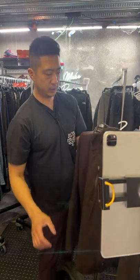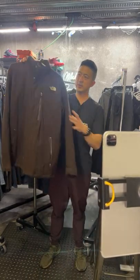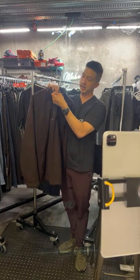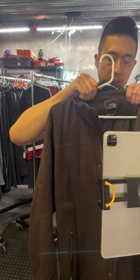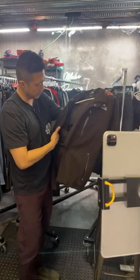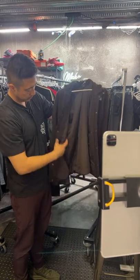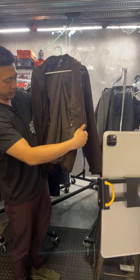Okay, men's North Face heavy jacket, extra large. This is a really heavy jacket. It's not your normal fleece. There's the tag. North Face, size large. Heavy men's jacket, fleece lined. Actually, this might be more than fleece lined. Oh, it even has a cell phone pocket.